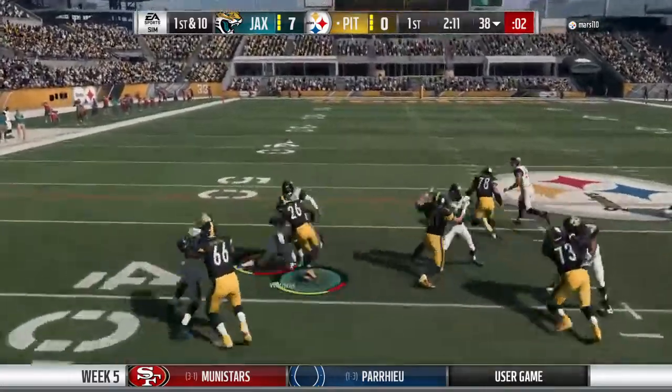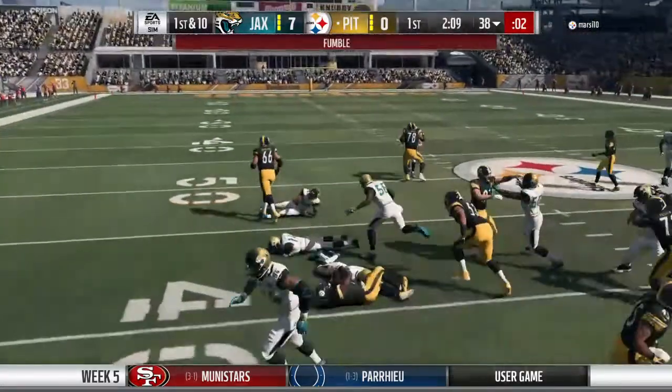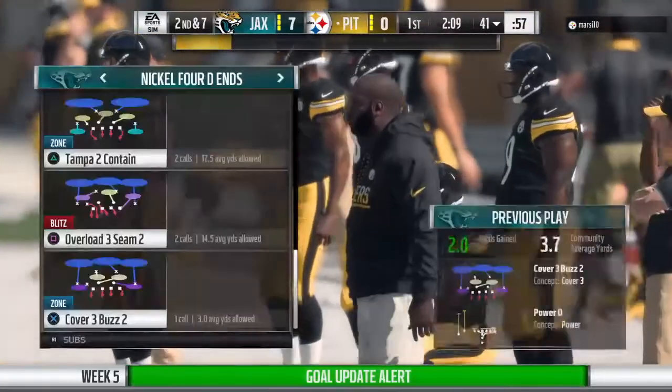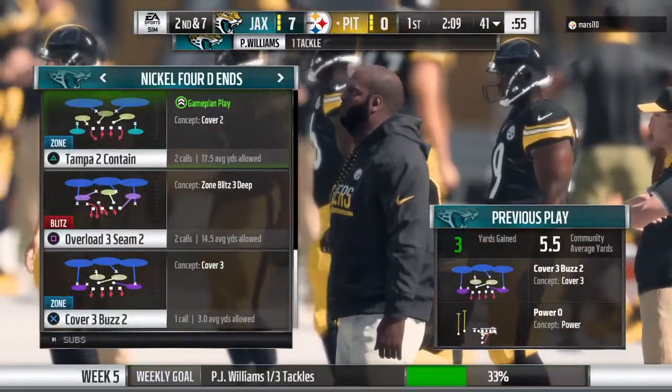Now Roethlisberger going to hand the ball. And he loses the football a second time. But fortunately, he's able to recover his own fumble, or that could have been trouble.